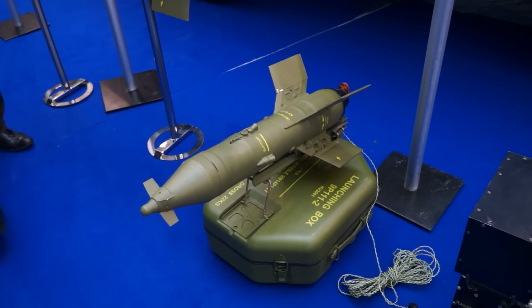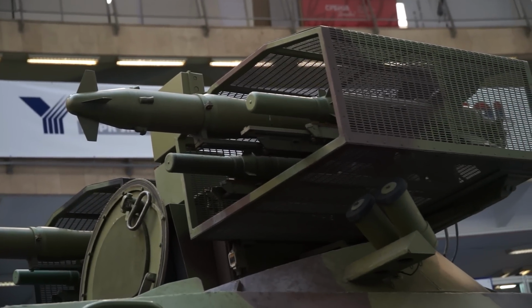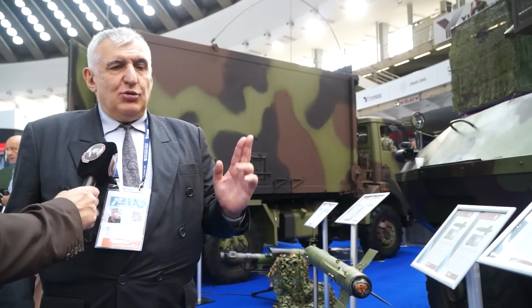Malyutka is a very well known, very efficient missile, and we have a lot of them in our armament. So we think that it is cost effective to improve them. The two shortcomings of Malyutka are, first, its lethality, and second, the guidance principle, because manual guidance is not convenient for modern warfare. So the improved Malyutka is Malyutka 2.